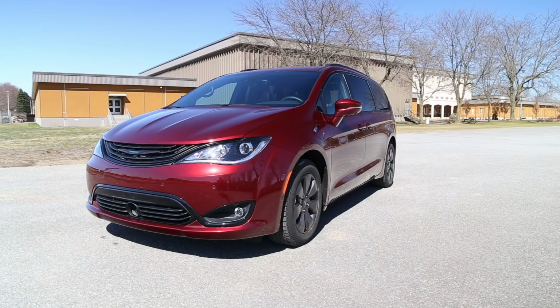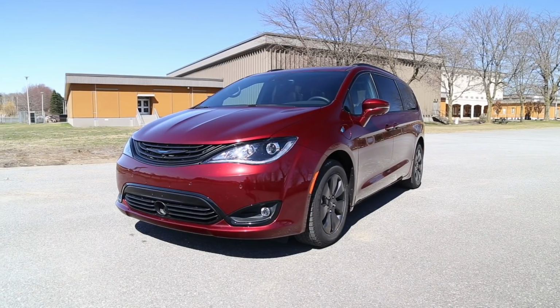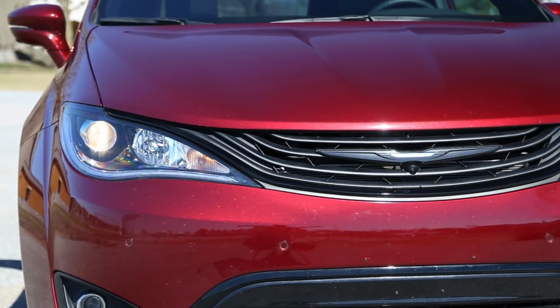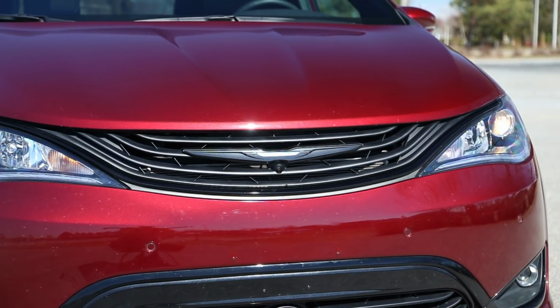Now there are some changes. Despite this being a Limited like the other one, the hybrid doesn't quite get as much. There's no HID headlights, no LED fog lights. You have projector-based halogens on this. Nighttime visibility is not great, especially with the fog lights. They don't do a whole lot to help out.